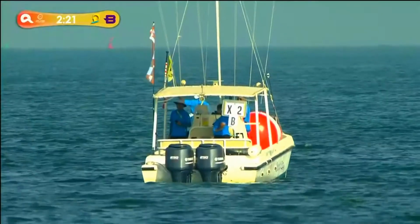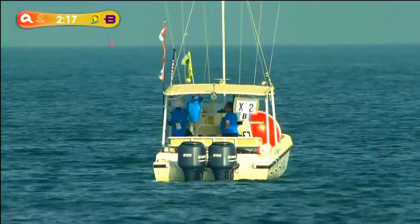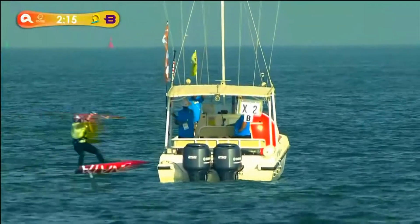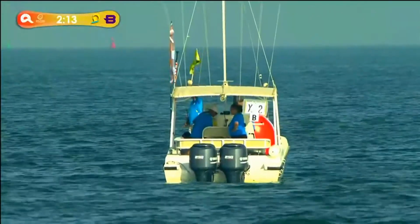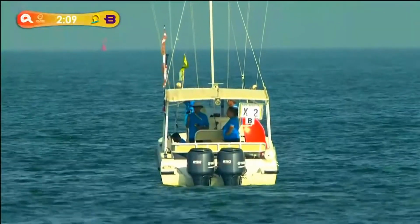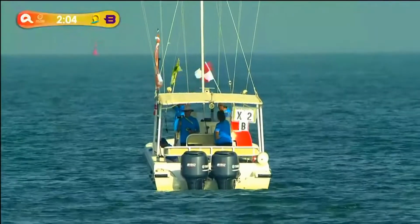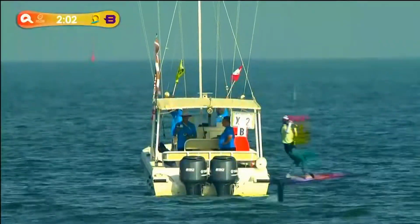And good wind readings now from the boat. Average wind speed 7 knots, so almost a knot and a half above the minimum, with gusts up to 10. Looking forward to a good race now. Coming down to 2 minutes for race 2 in the semifinals.